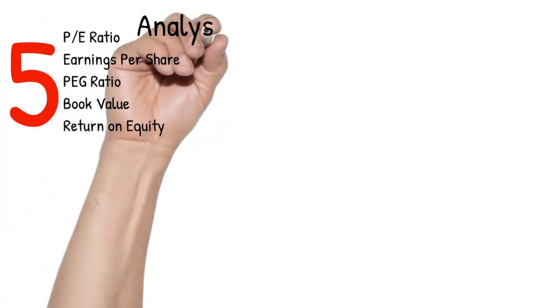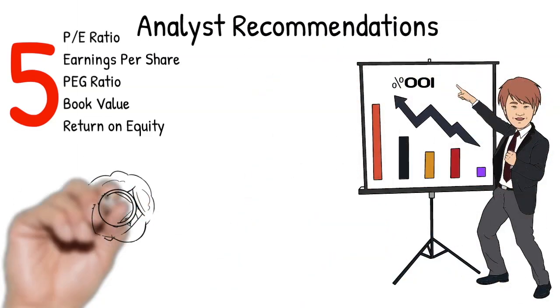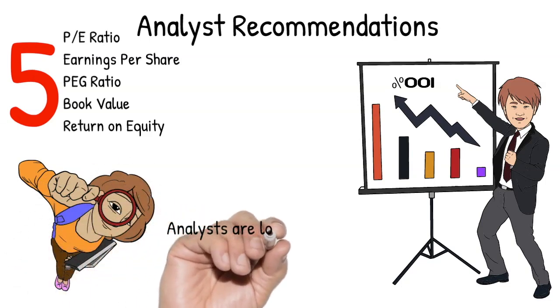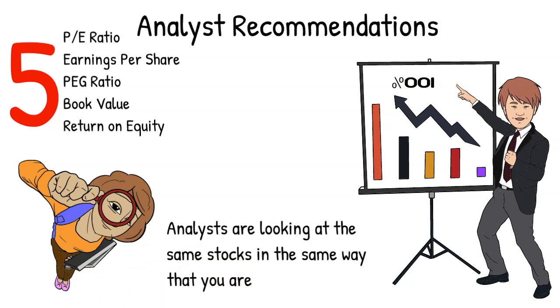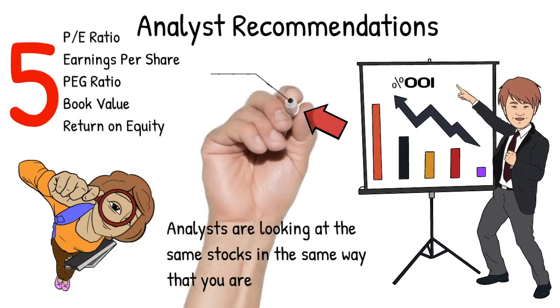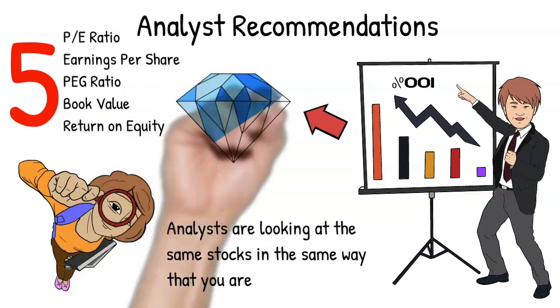But I also look at the recommendation of other analysts and compare it with my own analysis. It's always good to cross-reference information and try to see if the other analysts are looking at the same stocks in the same way that you are. Nevertheless, I always invest based on my research, and you should do the same. As sometimes you will find companies that nobody's looking at that will make you literally a ton of money.